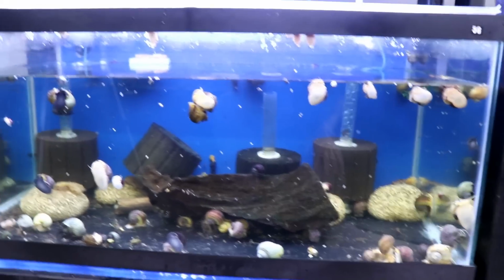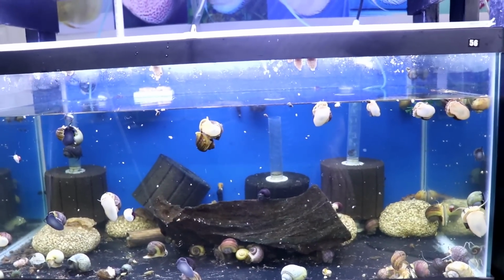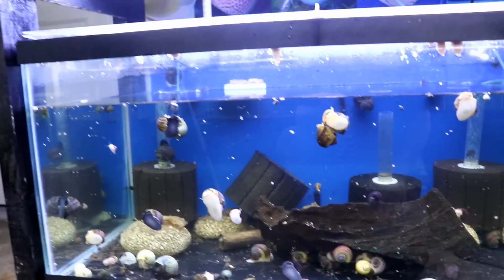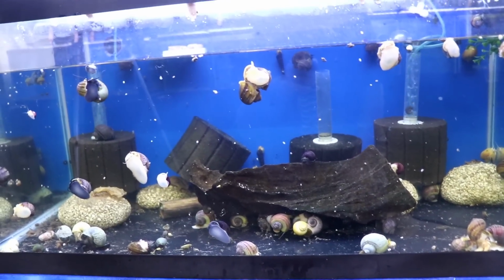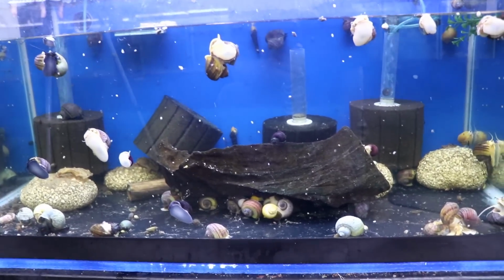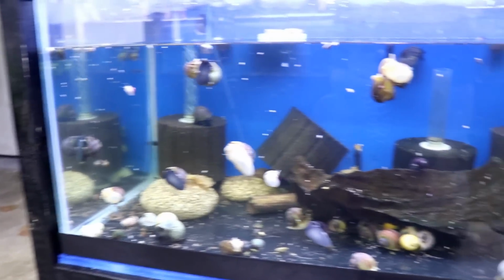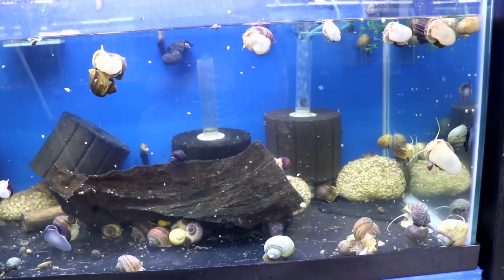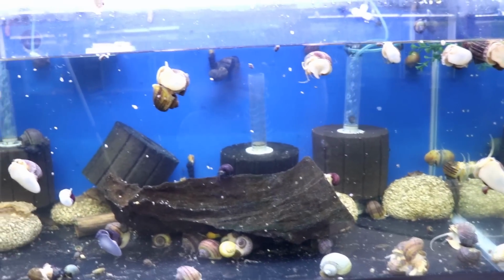This tank right here exists for one purpose and one purpose only, and that is to breed mystery snails. Every snail that you see in here, well, not every, because there's actually some smaller ones that have ended up in here, but they're not actually supposed to be in here. These are all adults. These are all of my breeders. And as you can see, they are all different colors. I don't typically put the same colors together. I just let them breed, and whatever comes out of them, comes out of them.